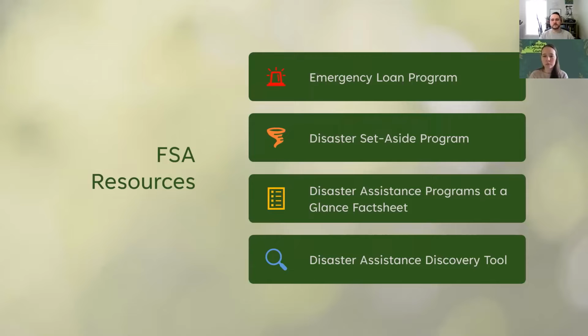And then we'll be talking about the disaster assistance at a glance fact sheet. This will help you determine which crop insurance policies or programs would either best fit your operation or the types of disasters you might be worried about. And then we'll go through the disaster assistance discovery tool.